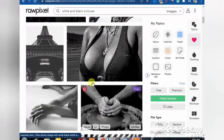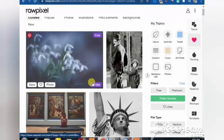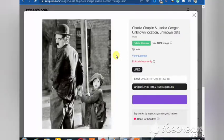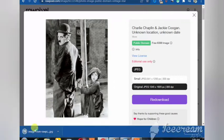Let me just scroll. Okay, I think I like this one. No, let me use, okay, I think I like the man holding the baby. Let me use that one. So I'll just click on it and click on free download. Guys, as you can see on the screen, it's free to download. You just click on free download and wait a few seconds for it to download. Okay, you can see it's still loading. As you can see, that's it right there, downloaded successfully.